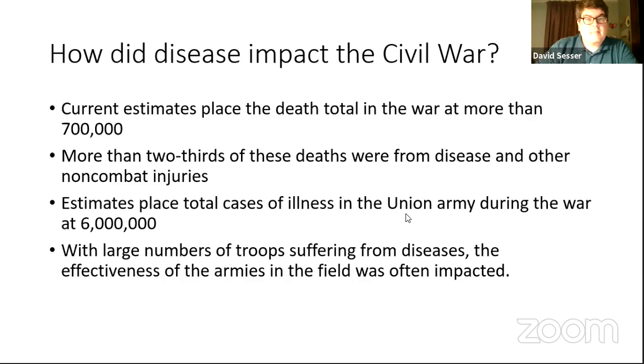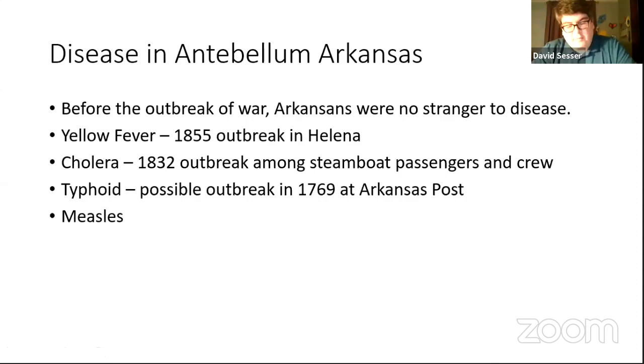So, disease before the war in Arkansas. Arkansans became sick on a regular basis, just like other 19th century Americans. And you can see I have some of the diseases that were prevalent in the area listed there. Yellow fever, there was a pretty bad outbreak in 1855 at Helena. I have this specifically mentioned because we will be talking about Helena a lot in this presentation.